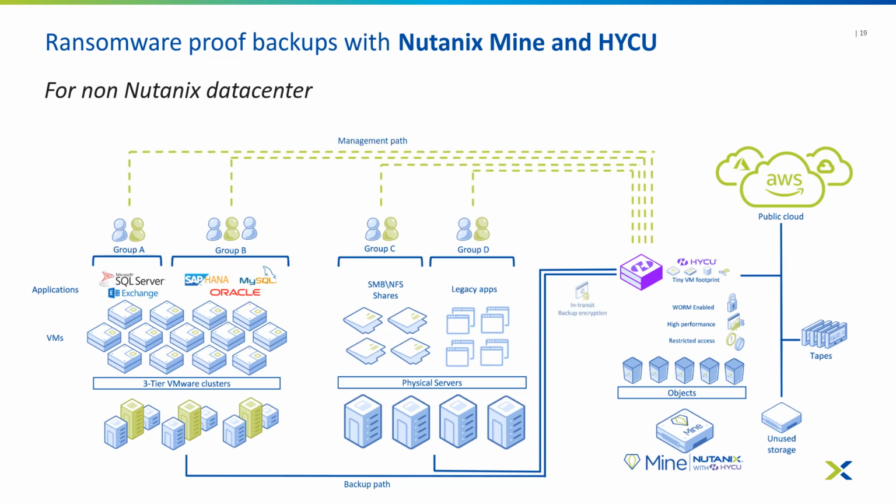If you're talking about protecting your VMware infrastructure on a non-Nutanix infrastructure, or protecting your physical servers, which could be hosting legacy applications or simple file servers, we could still make use of Haiku and Nutanix Objects to provide you that same level of full-fledged air-gapped backups and backup immutability, just like the way you would protect your Nutanix data center.